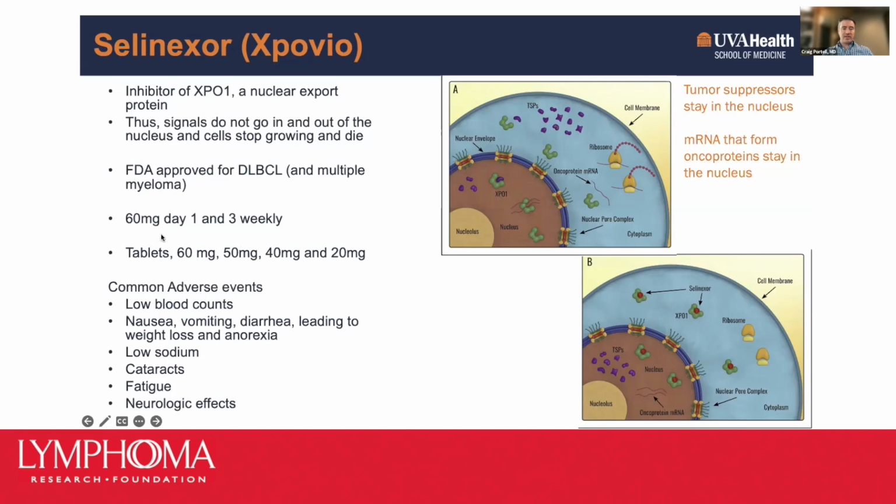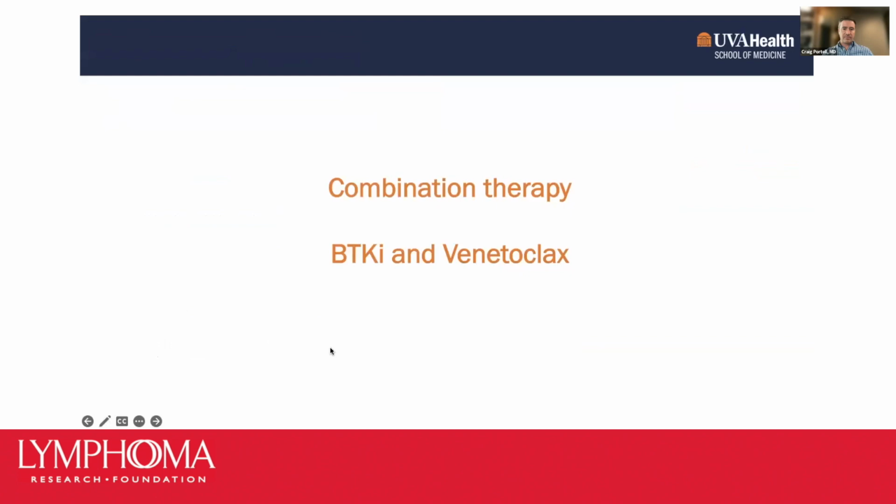It's given twice a week, day 1 and 3 weekly, 60 milligram tablets. There are some tablets that allow for dose reductions. And then it does cause a fair bit of side effects. So it's one of those drugs that we're carefully monitored for.